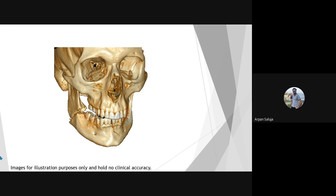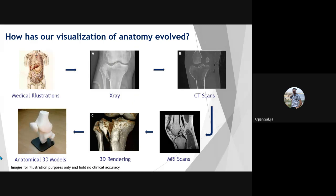The point I'm trying to paint here is that over time, our visualization of anatomy has evolved greatly. In the olden ages, they only had some medical illustrations. Then X-ray technology came about. Then CT scans. Then we had MRI scans, so that soft tissues could be visualized. On these CT and MRI scanners, they then developed 3D rendering capabilities, which would allow the doctors to get some sort of 3D visualization within the CT or MRI machine. And now it is in fact possible to get those 3D models in your hands as physical replicas of the patient anatomy. I'm sure all of you or most of you must be familiar with this evolution of the technology when it comes to medical visualization.